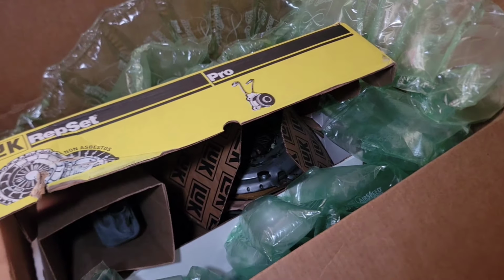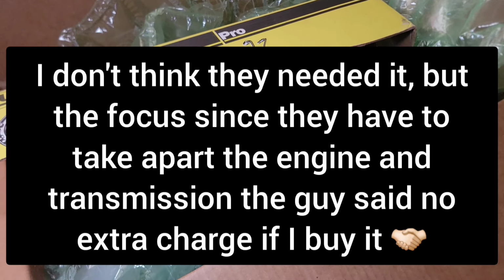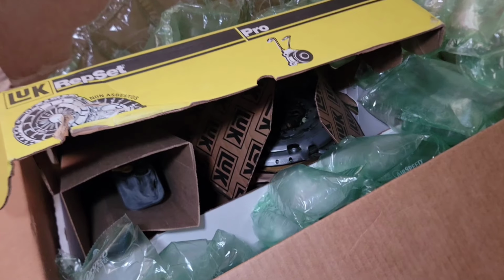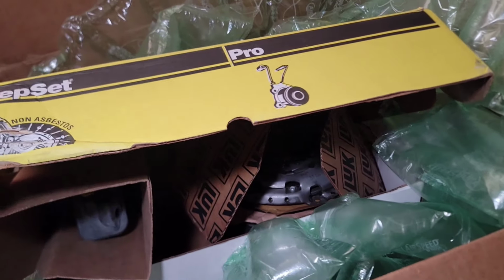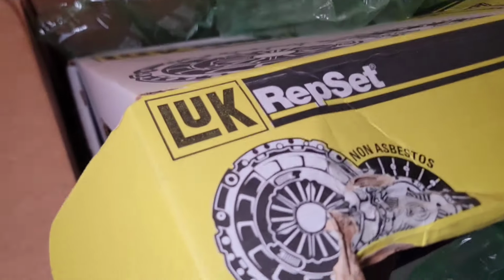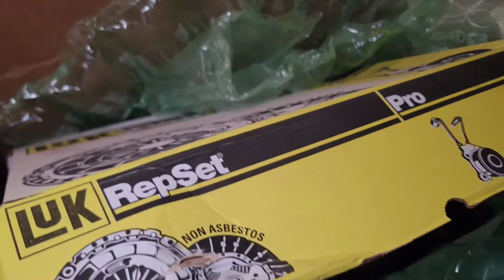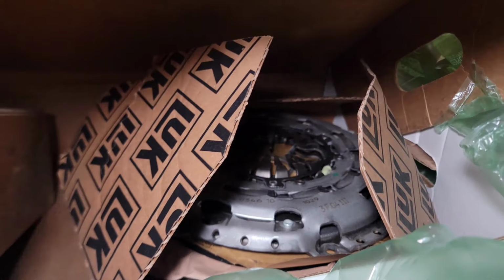I also ordered a clutch for the Honda. The Honda and the Focus, I don't think it needed it, but the guy who's doing my Focus is replacing the clutch master cylinder and also the slave cylinder. We couldn't find the slave cylinder by itself. It's this one right here. He recommended if you're going to get one, it should be branded. I sent him the whole clutch kit and everything that came with it. He says he recommended it, so I got it. I love my cars, so I don't mind spending a little bit extra money just to get the right parts.